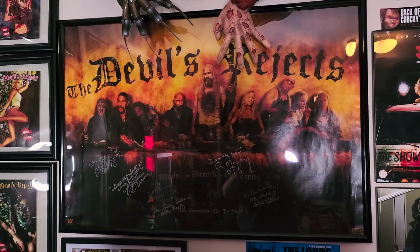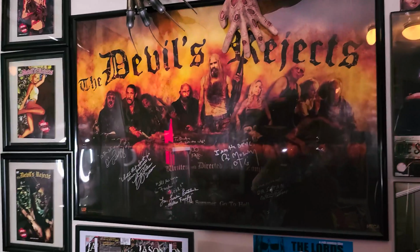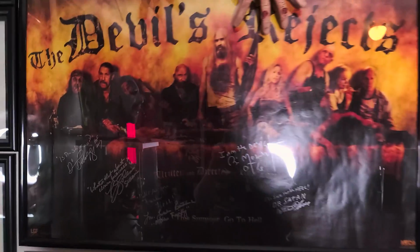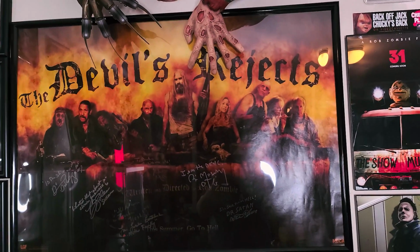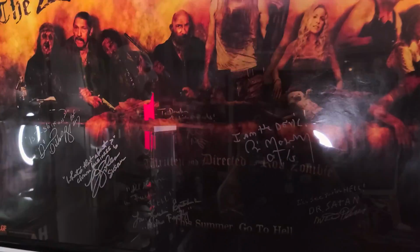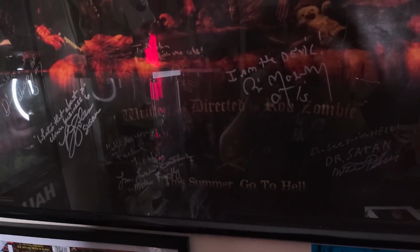So poster number 3 here is going to be a little bit trickier to get in the shot, but I will see what we can do here. So this is my Devil's Rejects poster. It's not original, unfortunately. I think it's a reprint, but I have it signed by some of the cast. This is the first poster that I ever took to a convention, and the first autographs I ever got were Bill Moseley here and Sid Haig.